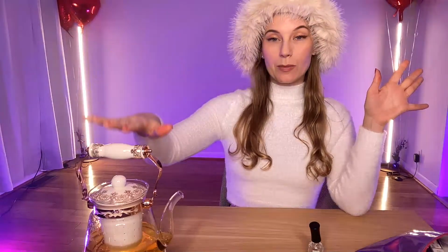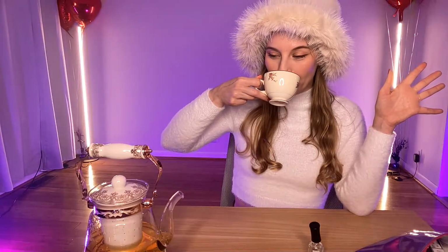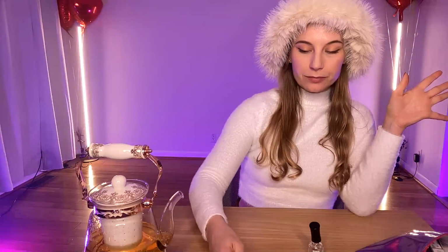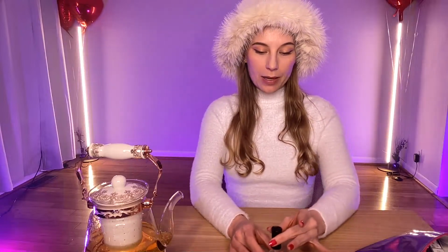The only problem I have with this teapot is I'm so obsessed with using it that I'm drinking a lot more water than I normally would every single day. I don't know if that's a problem, but if you are wanting to get into teas, I highly recommend it.